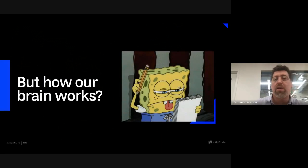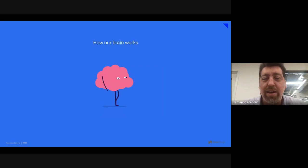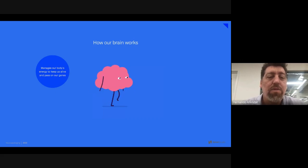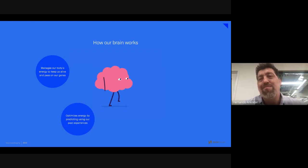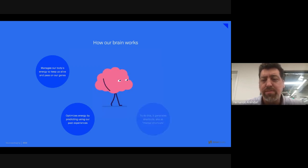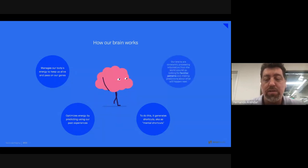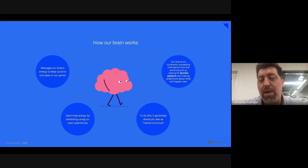So let's try to find out first how our brain works. This is a summary, in a very simple way. Sorry if any neuroscientist or doctor is over there, but this is just a summary of how our brain works. Basically, it manages our body energy to keep us alive and pass our genes. It optimizes energy by predicting using our past experience. And to do this, it generates shortcuts, also known as mental shortcuts. I think you maybe are familiar with this term.